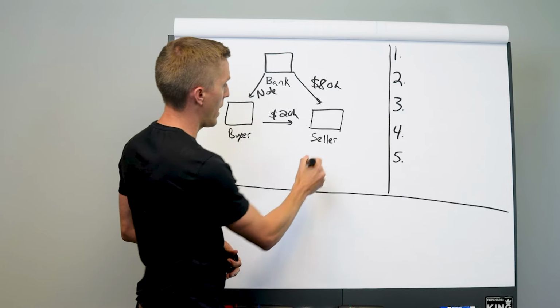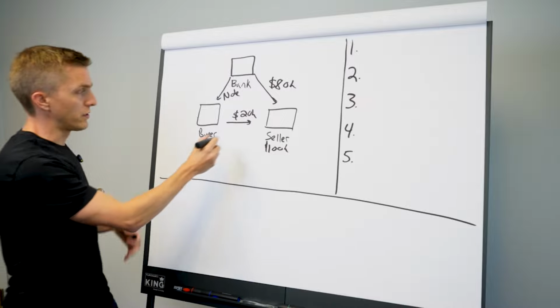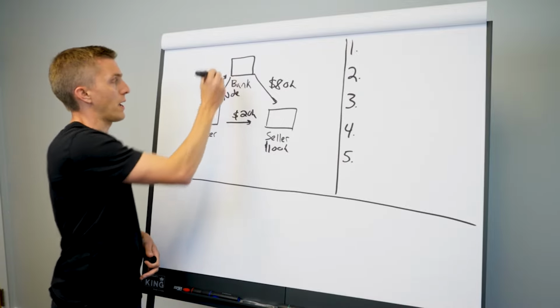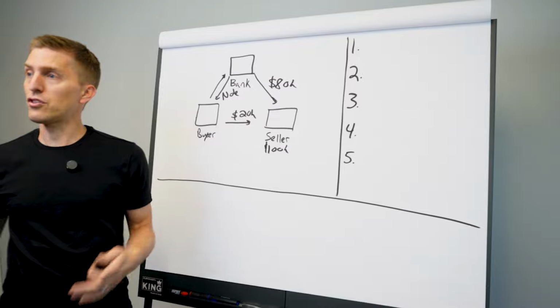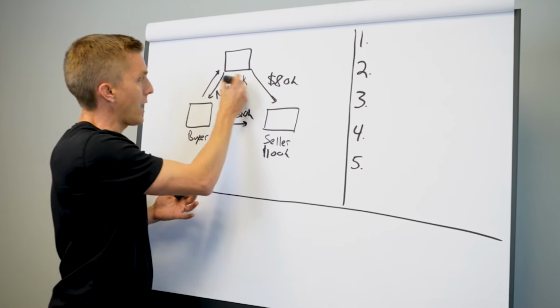So the seller walks away. They've got $100,000 in cash. You take over the business, and then every month you are making payments back to the bank that include a small portion of that $80,000 plus interest, right? Every single month. And so the easiest way to think about seller financing is that the bank, right, cross out the word bank and write the word seller.